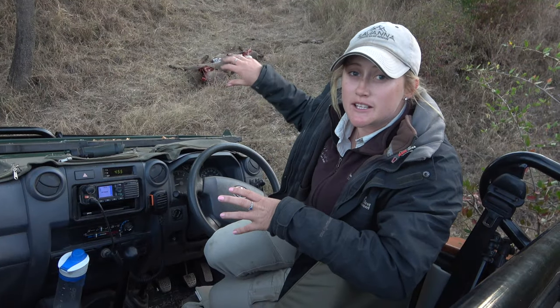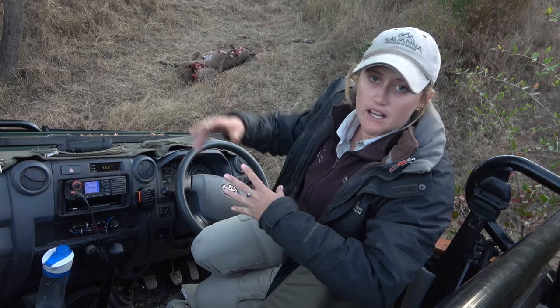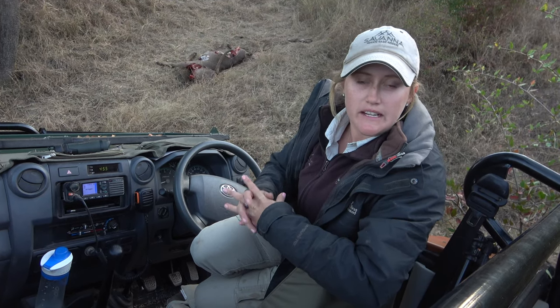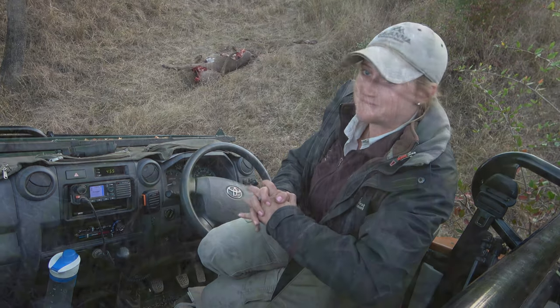Alrighty, we've just done a little bit of a loop back around to the northern side of that kill with Thamba. He's lying on the bank. We're just waiting for any action to happen. Possibly a hyena comes out. You never know what's going to happen as it starts to get a little bit cooler, a little bit darker. The predators come out and we'll see what happens.